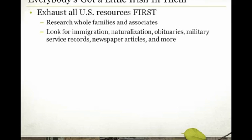So doing that whole cluster research, understanding who their family was, where they came from, who their neighbors and associates were, who they attended church with, all of that helps you to start to understand and get a little bit closer to where in Ireland they may have come from. Just a few of the resources you can use to do that.